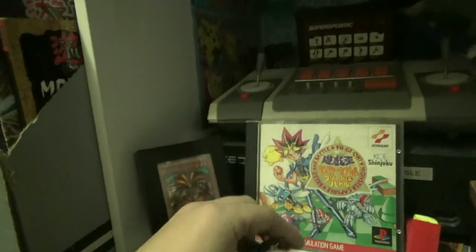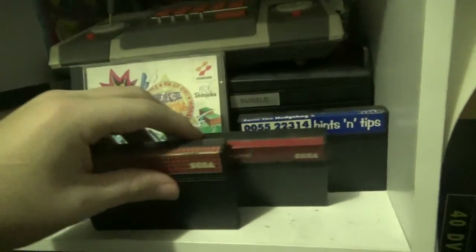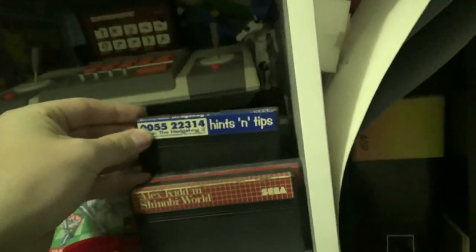Yeah, it's just escaping me. I think I got it from some eBay lot, I can't be certain. A bunch of Master System games, and I don't have a console to go with it. Alex Kidd and Shinobi World, Double Dragon, and another copy of Sonic the Hedgehog 2. We'll be seeing a lot of those. Yeah, I think I've got 2 Sonic the Hedgehog 2s on Master System.